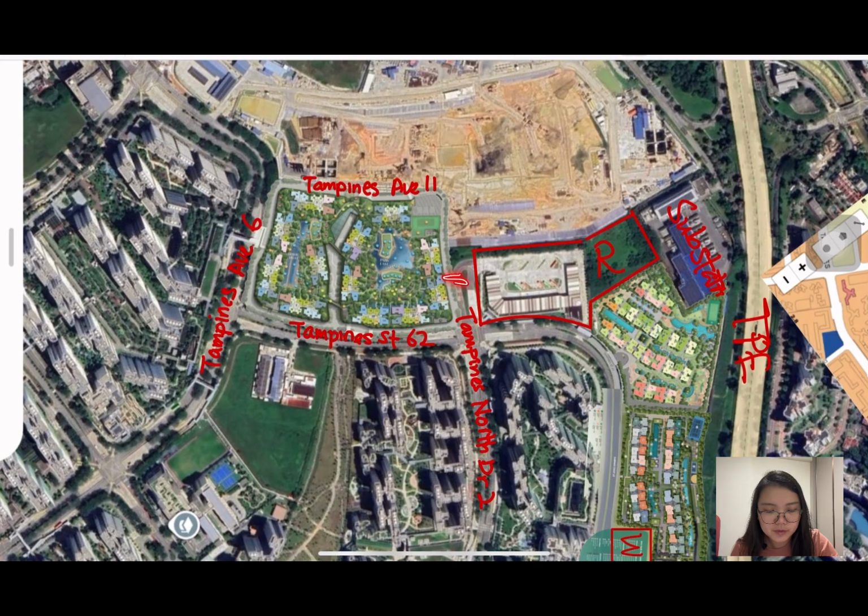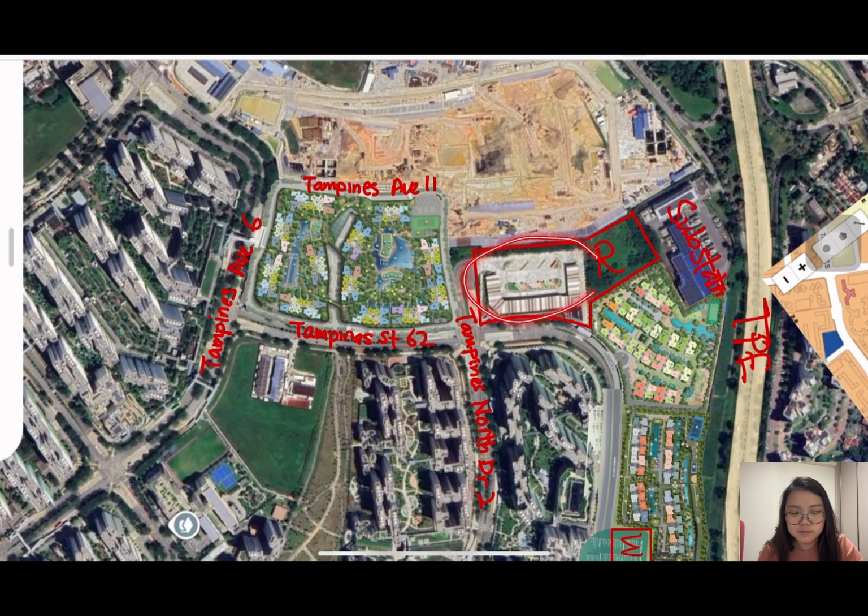Now we are talking about the land plots right opposite Parktown here. This is Tampines North Drive 2. It's a new route, currently it's open up till here. In future it will be opened up and cut through to link with Tampines Avenue 11. This is Tampines North Bus Interchange, and this land is zoned as a residential land plot. Right next to this land is where Orel EC is, and this Orel EC will be launching in February, within the next one to two weeks, very soon.